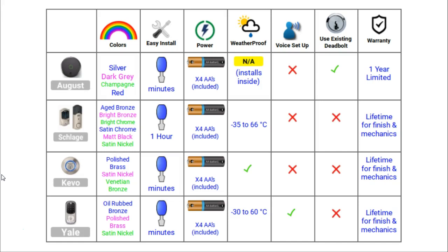Only one of these locks, the August lock, uses your existing deadbolt. The other 3 locks come with a new deadbolt that you must use. The August lock is also the only lock to have a 1-year limited warranty. The Schlage, Yale and Kevo locks all have a lifetime warranty for mechanics and finish.